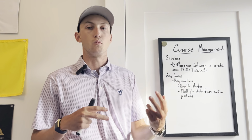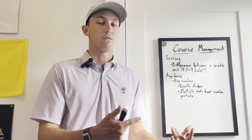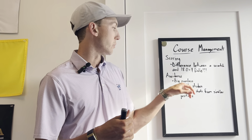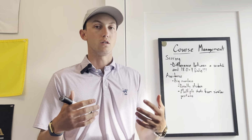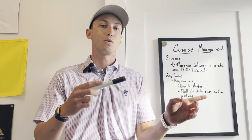Again, if you want to see more in depth how you can train this and practice this, go check out that video. It should be under knowing your swing. But the big thing with penalty strokes is we're playing away from trouble, especially trouble left and right. Trouble back to front, we can also play away from. That's all about knowing your numbers, knowing your distances, something we touched on in the first video.